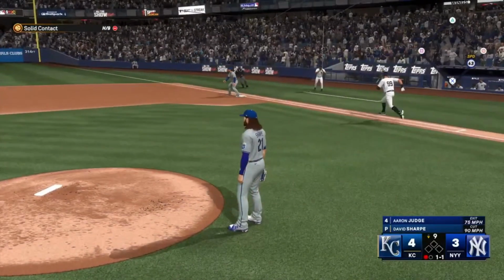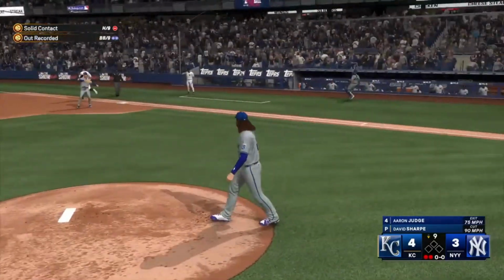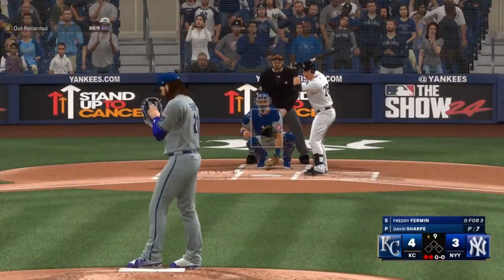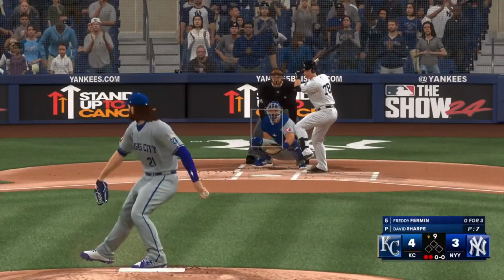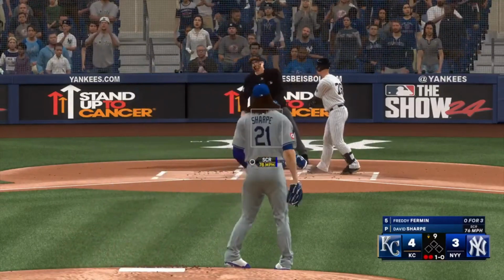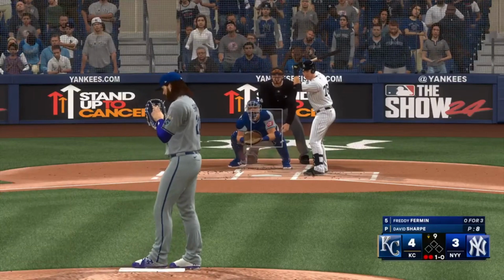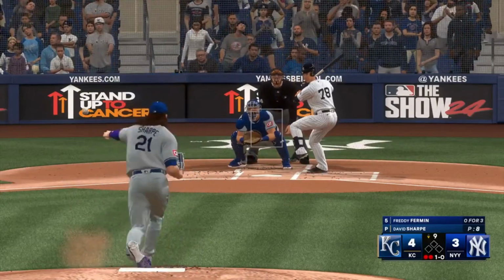And that chance handled. Judge out of the play. Well, there's a lot riding on that at bat right there. Nice job of the pitcher to bear down, make the pitch, get the ground ball. Excellent piece of work. Fermin, the next to hit, takes outside. Crowd locked in right now. 1-run game here in the ninth.